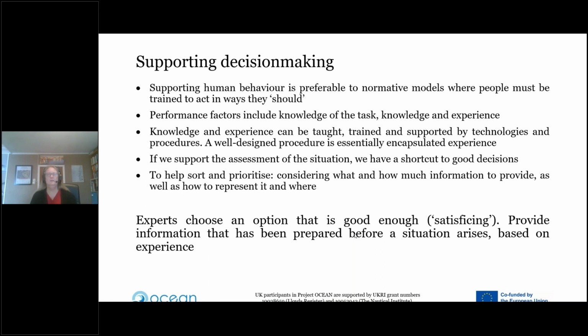And if you really design a procedure well, it's essentially encapsulated experience. And if we support assessment of the situation, we have provided a shortcut to good decision making. And to do this, we must help the seafarers sort and prioritize, considering what and how much information to provide, as well as how to represent this information and where. Because when experts choose an option, they choose one which is good enough, and it's sometimes called satisficing. And we need to provide some information that has been prepared before a situation arises, and that's based on seafarer experience.